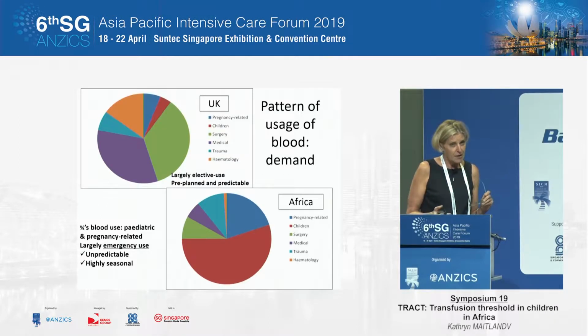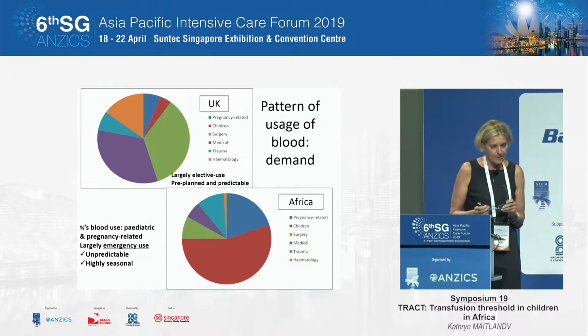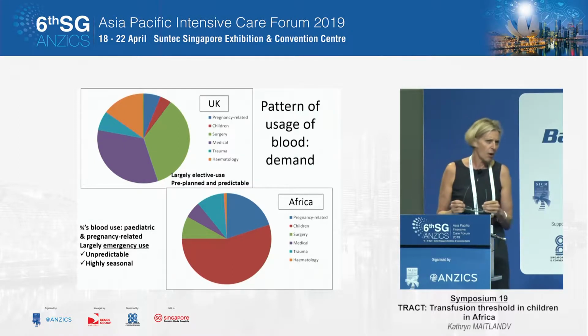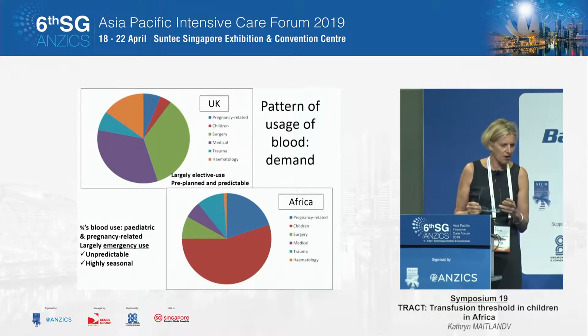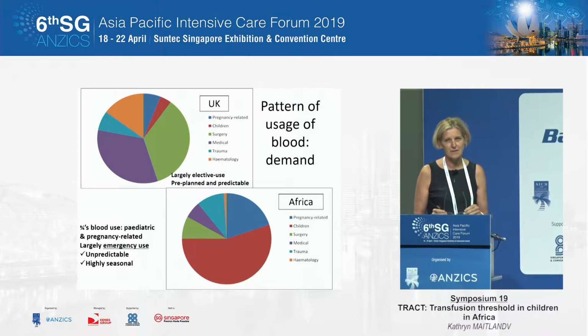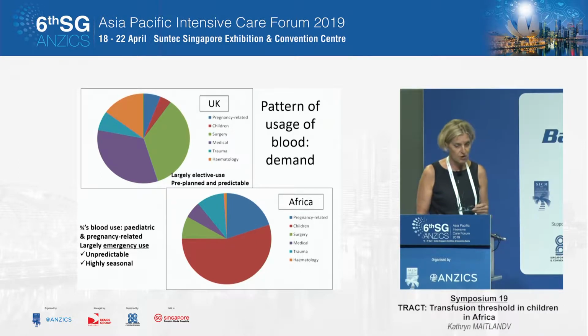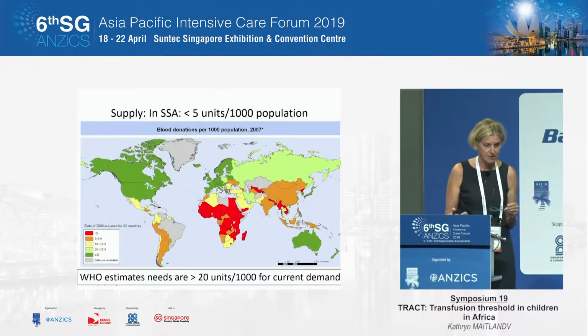We'll move on. So why is this a problem? If you look at the standard pattern of use of blood in, for example, a UK system, a lot of it is often pre-planned and largely predictable, whereas in Africa this is completely different. 60% of the use of transfusions is by children, and that represents a huge slice, and most of those are unpredictable. They're for emergencies and often seasonal, especially with a huge demand during malaria seasons.